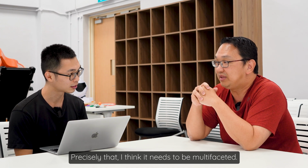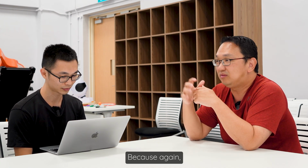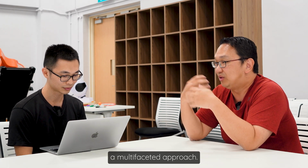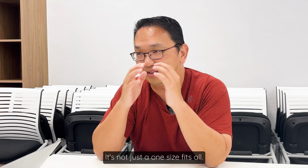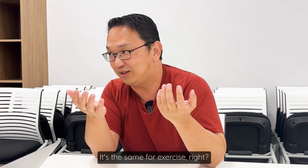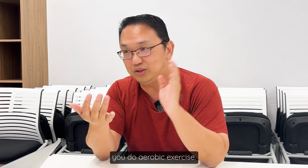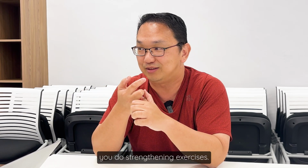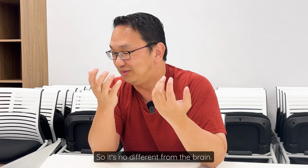I think it needs to be multifaceted because brain development and brain adaptation require a multifaceted approach. It's not just one-size-fits-all. It's the same for exercise, right? If you want to improve cardiovascular health, you do aerobic exercise. If you want to improve muscle strength, you do strengthening exercises. So it's no different for the brain.